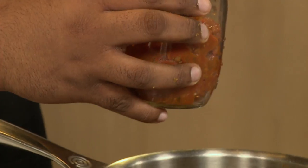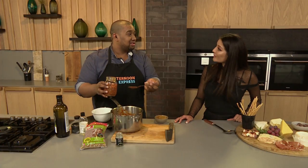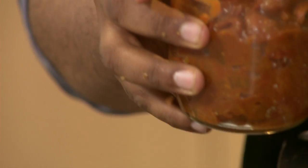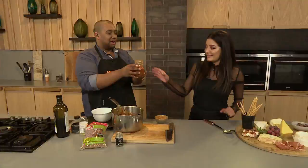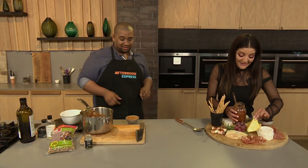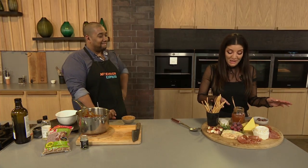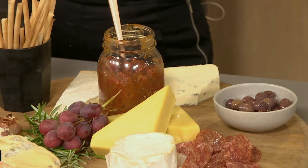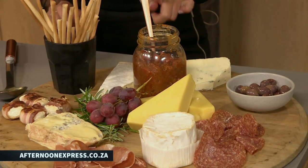Because we've got the demerara sugar in there, sugar actually acts as a preservative as well. Okay. So it's going to keep for quite a long time. And that's our delicious chutney jam to go with our cheeses. And I think that'll be pretty delicious with that blue cheese over there. I know. Oh, good. I'm very proud of this little cheese board over here. The recipe you'll find on afternoonexpress.co.za, and I definitely recommend this.